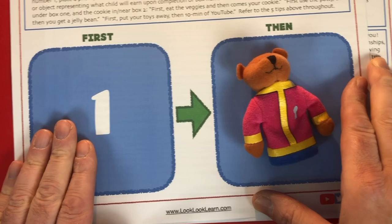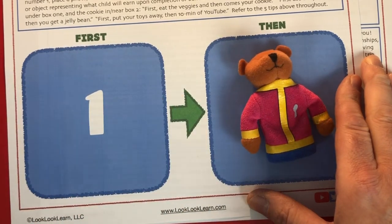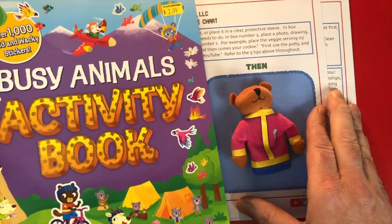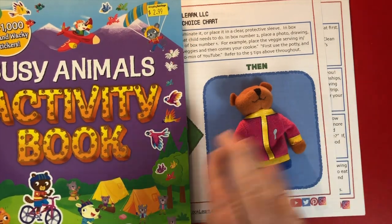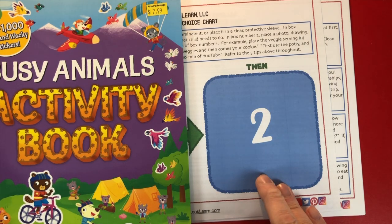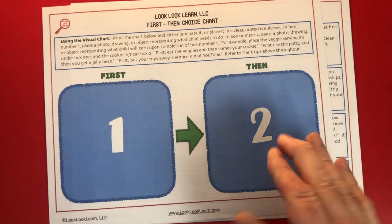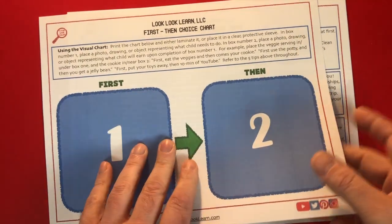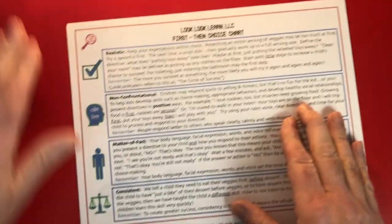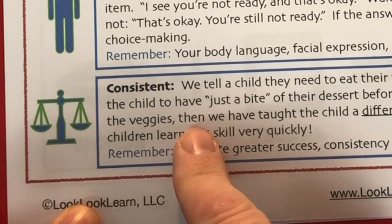When you eat your vegetables, then you get your dessert. When you do your workbook first, then you get to play with your iPad or watch a video. So first and then. That's what we do with this. All right, and I think there's one more. Oh, right here. And consistency. So your grown-ups are going to keep doing the same thing.